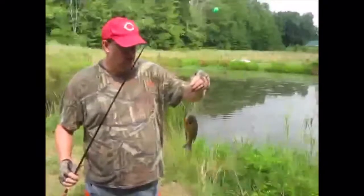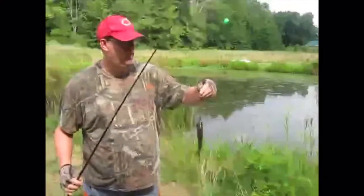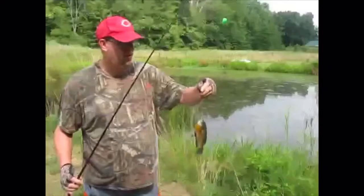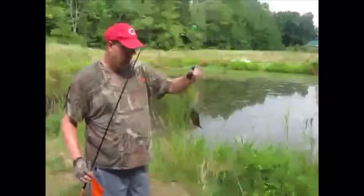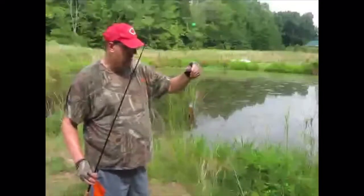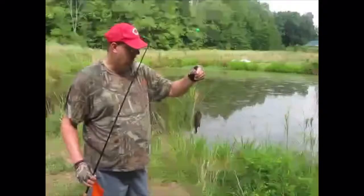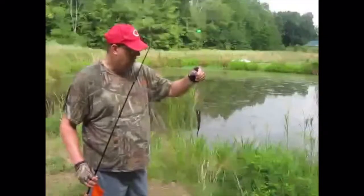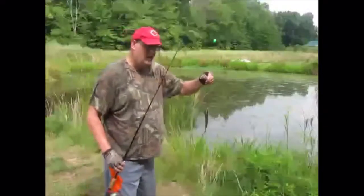Caught him off a little beetle grub, just with a little float about, you can see there, 12 inches deep. And nice, healthy bluegill. Yeah, I'm liking this already. I haven't been here probably 10 minutes already. Got my first bluegill. Alright guys, I'm going to get him off and throw him back in there and see what else we can find in this pond. This is already becoming a win-win.